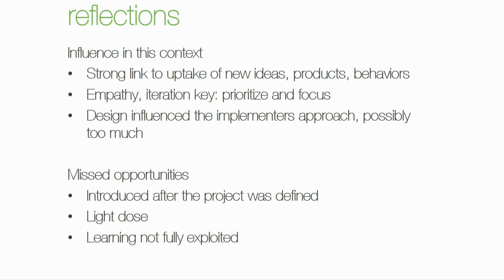Some of the information just didn't go anywhere. People didn't pick it up. I feel like a lot of the learning from design wasn't fully exploited in some cases. And in fact, the designers came in after the project was designed. A couple of speakers mentioned that there wasn't the opportunity to identify what the problem was and the solution with the users from the very beginning, but to retrofit design into an already designed project. And that's a missed opportunity as well.